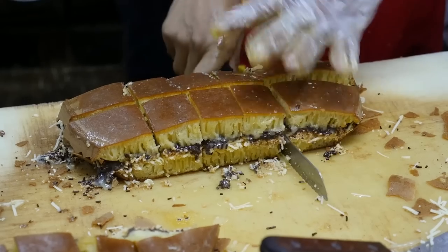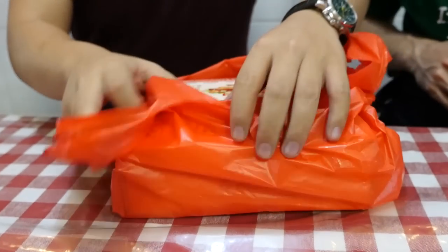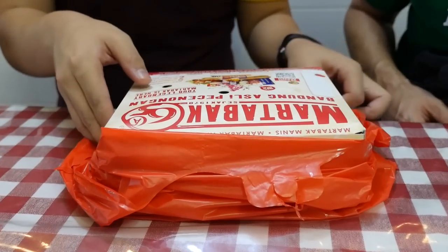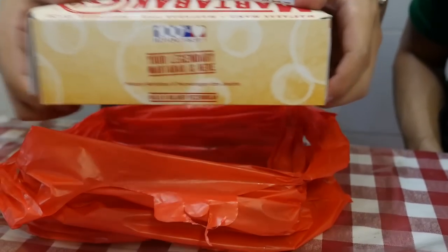A lot of people come here and order for takeaway, and then a lot of people also get motorbike drivers to come here and order and then deliver back to their home so they can just receive their martabak. But they also have a couple tables right here where you can sit down and eat, and it is so huge that I think it can be considered an entire cake.